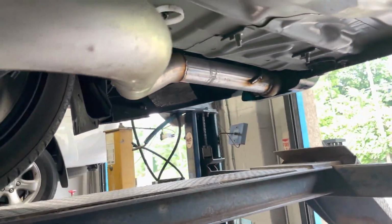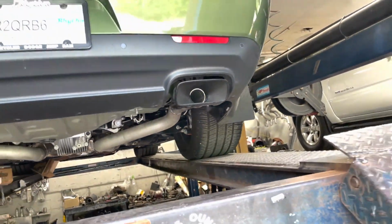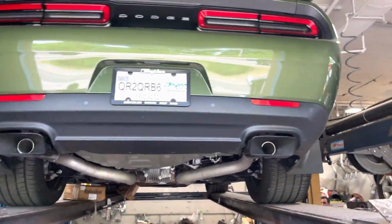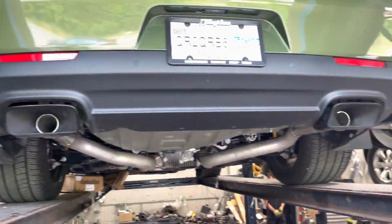They are right there. Then you always want to leave the valves in unless you get them deleted. They sell special programming for that tune, you know. And then we did a rear muffler delete or resonator delete, whatever you want to call it, into his factory tips. They came out nice already on it, so we didn't change them. He might come back later on and we'll change them. SRT.